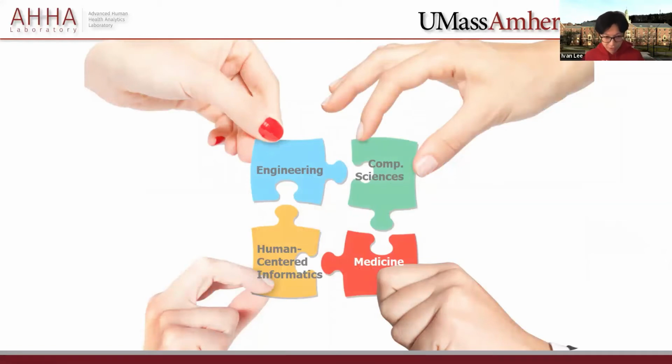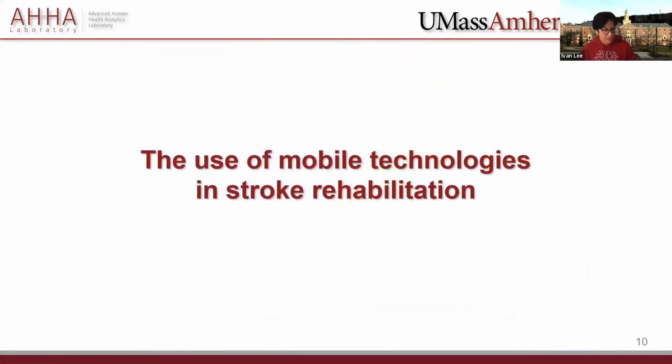It involves engineering for the development of novel sensors, computer science for analyzing the data, human-computer informatics for understanding how the information could be indeed useful for patients as well as clinicians, and obviously medicine. So with that background, I'd like to introduce more of my research, which focuses on the use of mobile technologies in stroke rehabilitation.